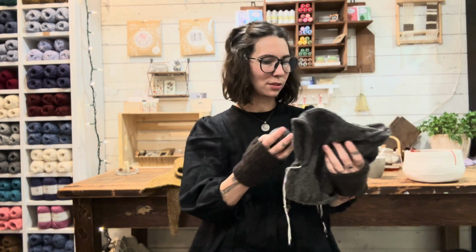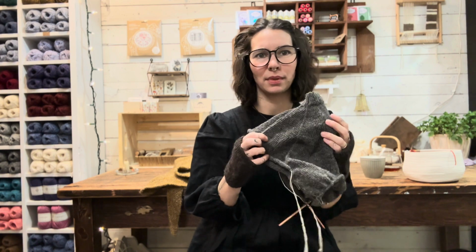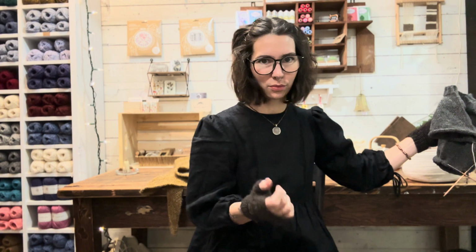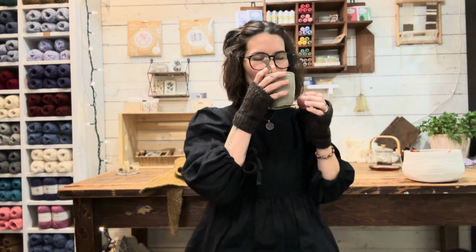It's a little slower going with fingering weight, but I've only been knitting it for like a week, so that's pretty amazing. It's a really fun, great pattern. So there's that.